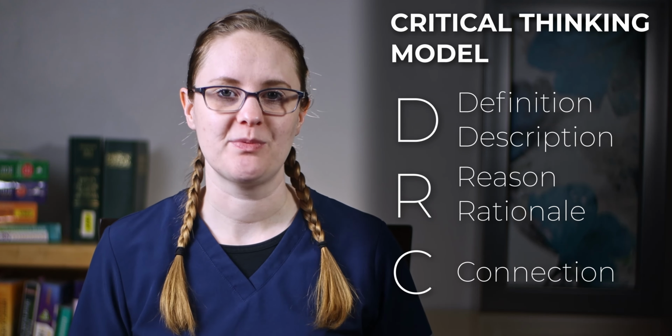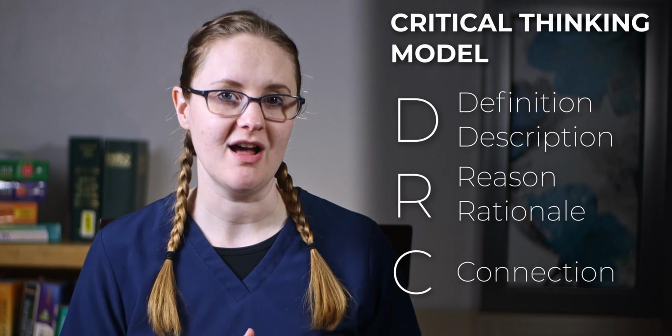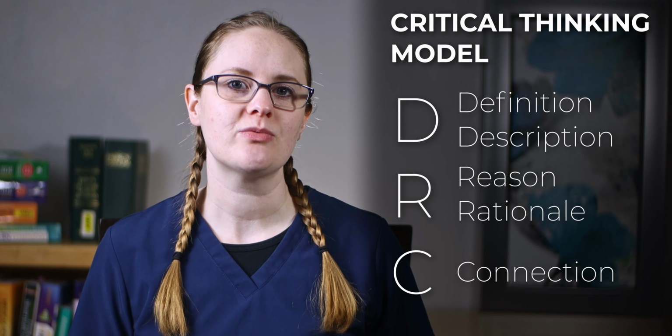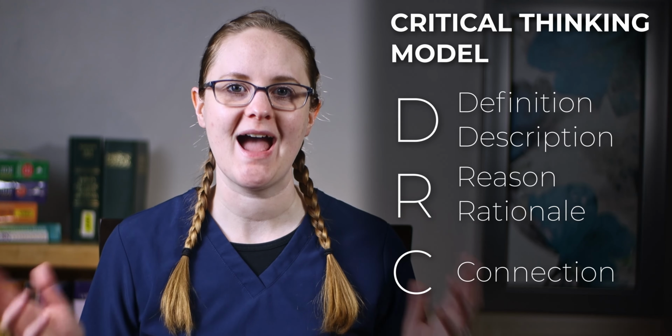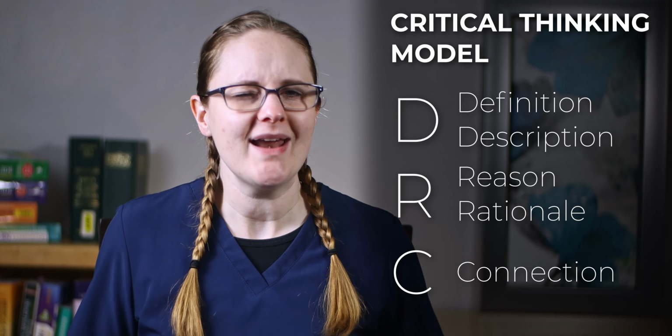Now the R is where you start to dig deeper. Now this stands for reasoning or rationale. Under this category, you'll write down why it happens. What's the reason for it? Why does it matter? Why does it happen?